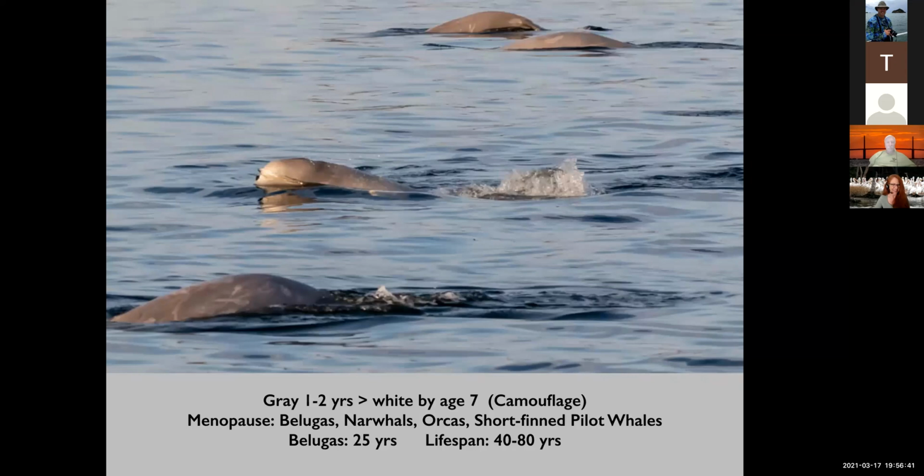And until fairly recently, it was felt that only female human beings went through menopausal change. We now, however, know that belugas, narwhals, orcas, and short-finned pilot whale females also go through menopause. Just amazing. And these belugas will go through this change around age 25, and they're going to live to 40 or even sometimes 80 years.